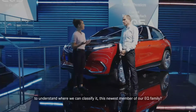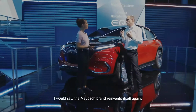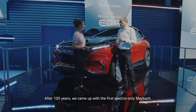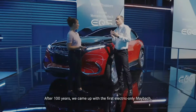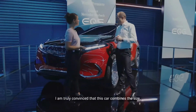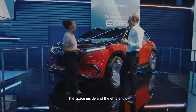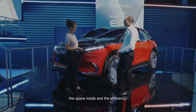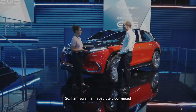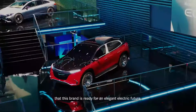Now, to sum it up, what are the most important characteristics of this car to understand where we can classify this newest member of our EQ family? I would say the brand Maybach reinvents itself again. After 100 years, we came up for the first time with an electric-only Maybach. This is something absolutely new. I'm pretty sure that this car combines the size, the space inside, and the efficiency. It looks very aerodynamic, and it is. And I'm convinced that this brand is ready for an elegant electric future.